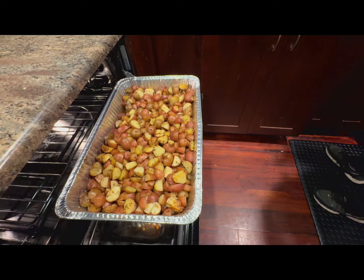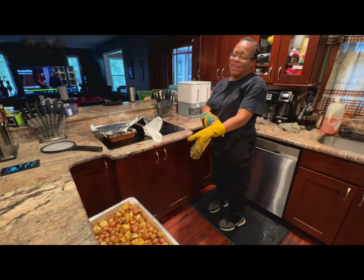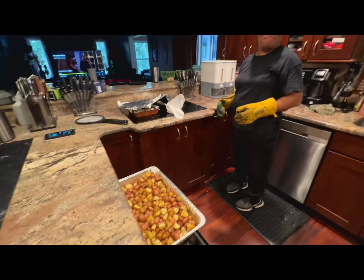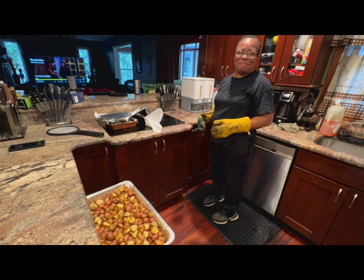Is there anything else we're going to eat with this, Red Lynn? No, I think that's good. Okay. All right. She said that's good. All right. So we're going to take the ribs out for the fire. All right. Stay tuned.